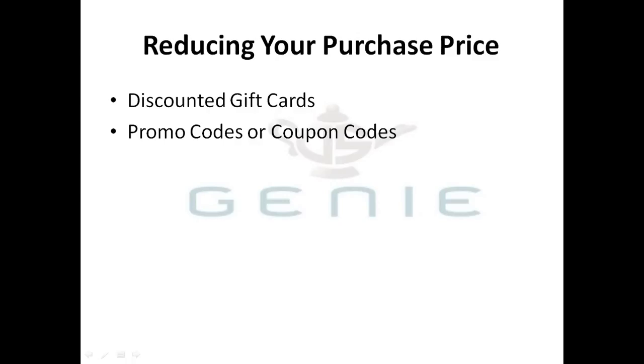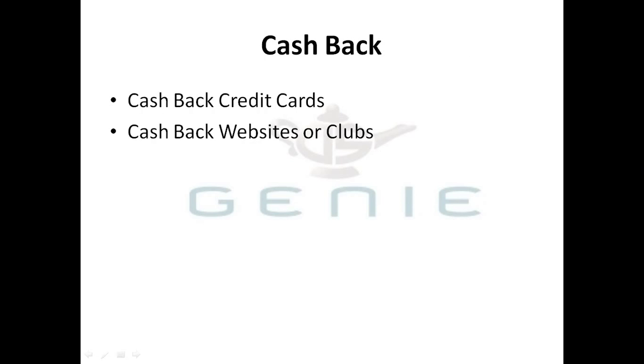One of the websites that gives you coupon codes regularly is Overstock.com. They usually give you a coupon code with your first purchase. Because of that, I open a new Overstock account every time I'm ordering an item. Again, all of this will go into more detail, but these are the two ways of reducing your purchase price. Cashbacks, I mentioned this before.